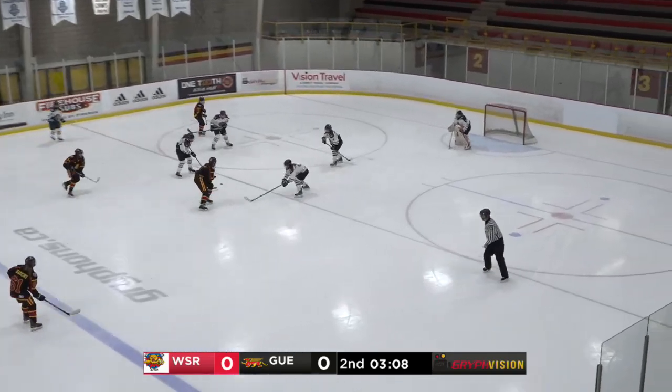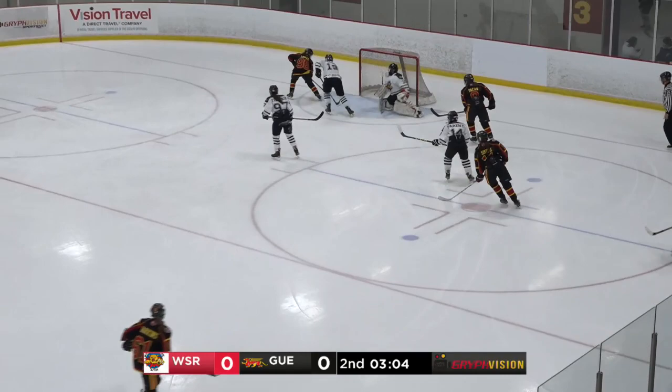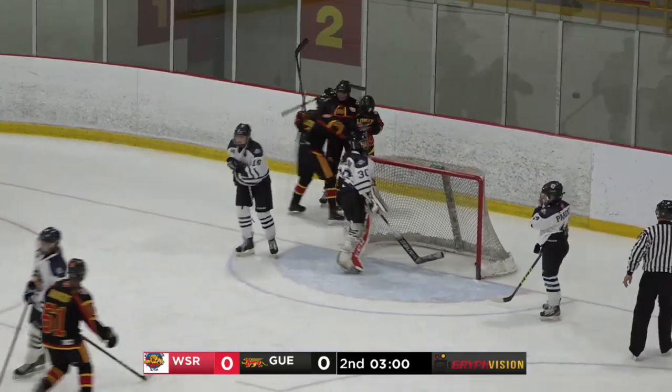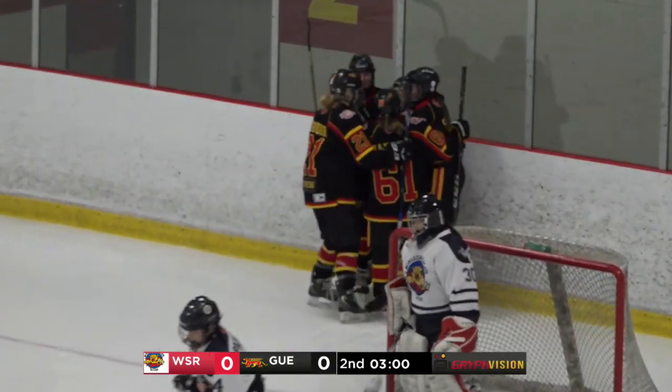Lomax looking to drop for Pecan. Pecan looking to dance in. Here's Harkins. Harkins turns a shot on. Now Lomax on the back door. She scores. Bounce off the end boards, goes right to Lomax's stick, and makes it 1-0 for Guelph.